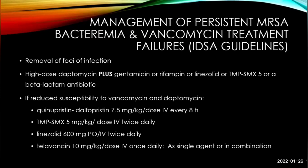So this brings us to the last topic of discussion, the management of persistent MRSA bacteremia or the vancomycin treatment failure cases. First, as I mentioned, local source control is very important. Find the foci and remove the foci.